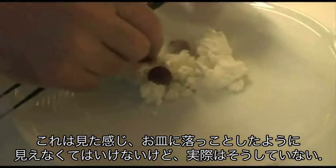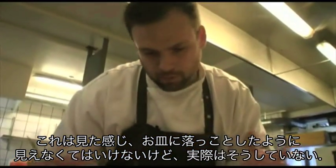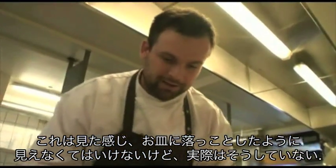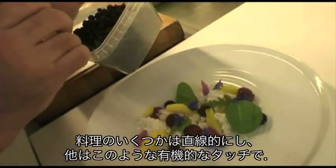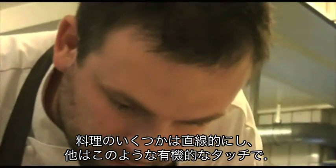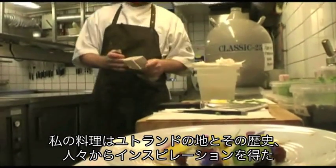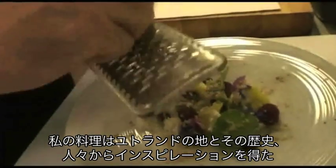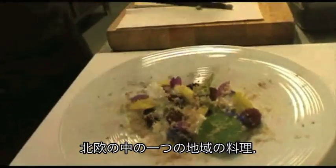It has to look like it's almost dropped on the dish, but it isn't. So it gets this natural look. Some dishes are very straight lines, and some have this organic touch to it. It's like regional Nordic cuisine, with the Jutlandic landscape, history, and people being the inspiration.